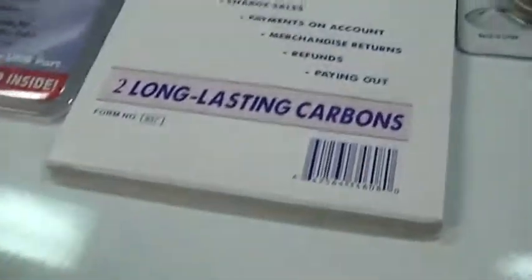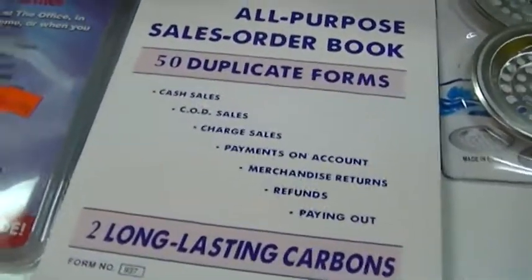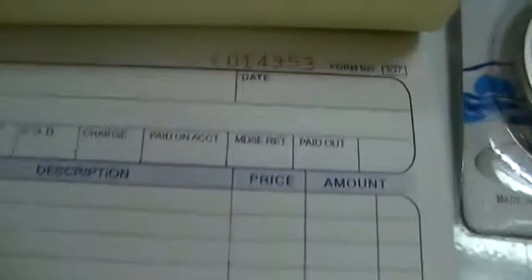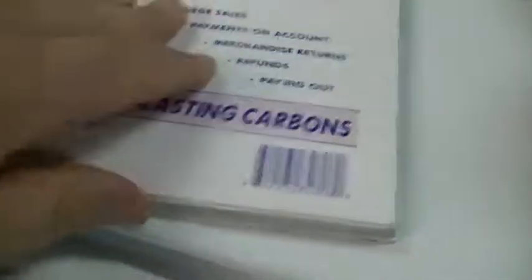And that we did. All-purpose sales order book, 50 duplicate forms. Totally don't need it, have no use for it. I may have bought one already in the previous dollar store haul, but it has the pre-printed number and all that, and it's got the white and then the yellow copy, and everything is all carbonized and stuff. And I don't know, that was like $1.29, so what the hell.